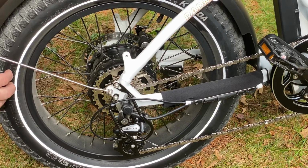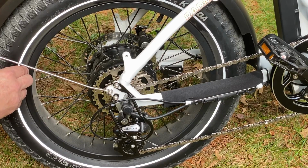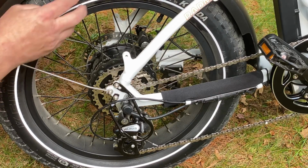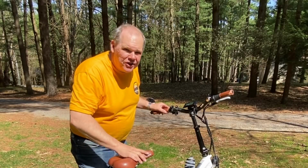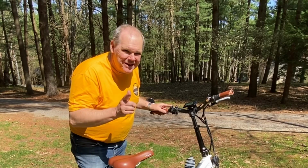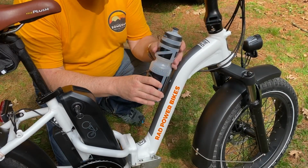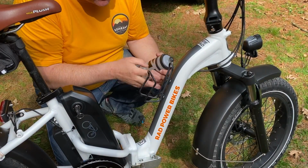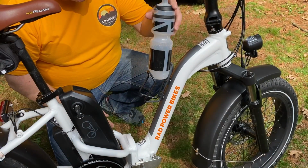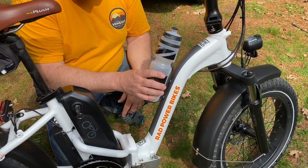Now, I talked about the tires already. These are a 3.5-inch tire, and I believe that's down from a 4-inch on the original version of the Mini Step-Thru. And these are co-branded with Kenda. Bonus feature, that's right, they even include the bell. The water bottle holder did not come with the bike, but the posts are already there for you to add it as an accessory. So I just took it off of my old bike, and now I have my water bottle easily accessible right here.